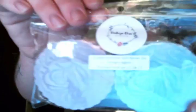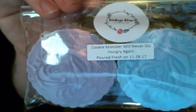And then last but not least, oh, no, there's two. I was like, wait a minute, I did not do one of them. This one is Cookie Monster Will Never Go Hungry Again. This is Terra Will Never Go Hungry Again blended with Cookie Monster. So Terra Will Never Go Hungry Again is Wild Berry Mousse, Zucchini Bread, and Marshmallow.